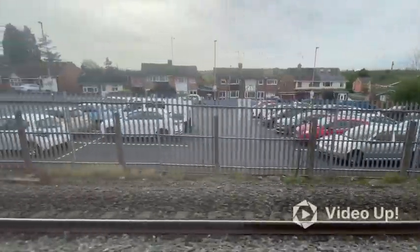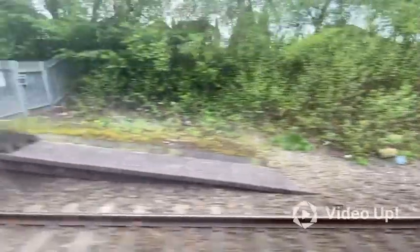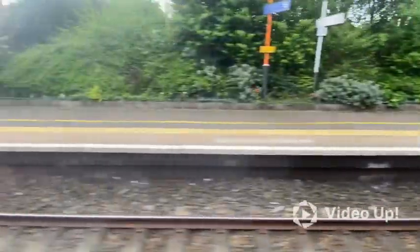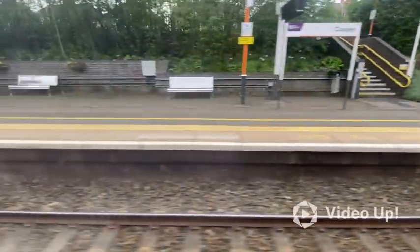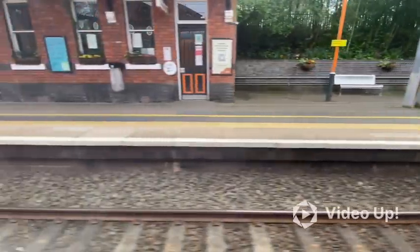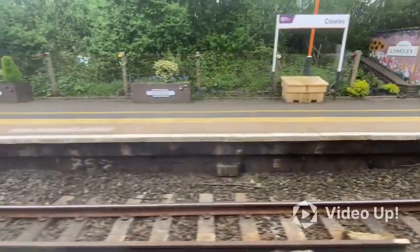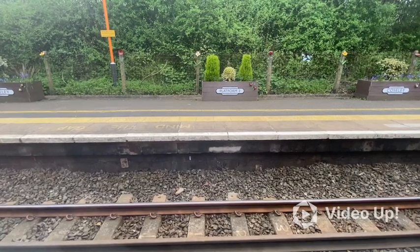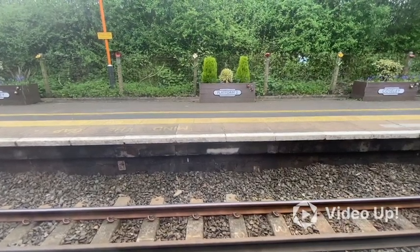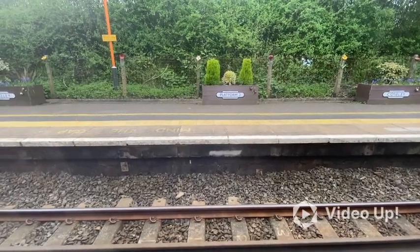Here's Coseley. Hey, this looks like a nice little place here at Coseley. And here's the platform at Coseley now. And there's the 1532 service to Wolverhampton, just there. Well, it's not here now, it's on the board. Anyway, I'm on it home now, and I will see you at Tipton.